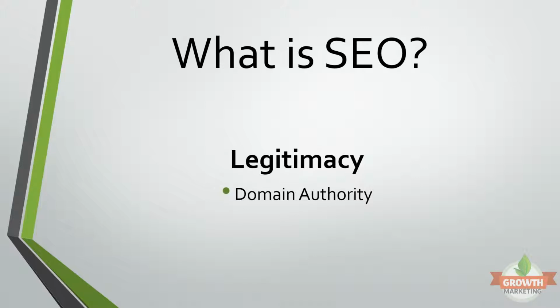And the way you build this on your website is by having a domain that's been around for quite a while, by having a decent amount of content that you're updating regularly, by having quality links from other websites, and a number of other factors. This is a way that you build authority on your website so that when Google is looking for the authority in your niche, they choose you.